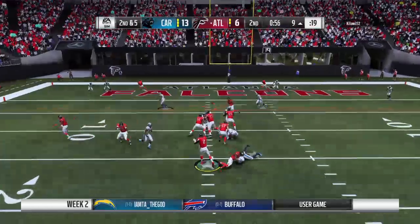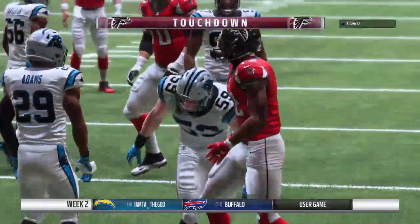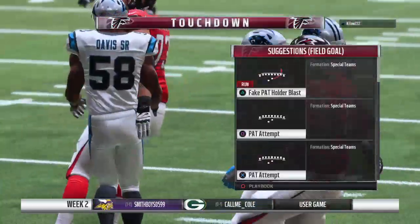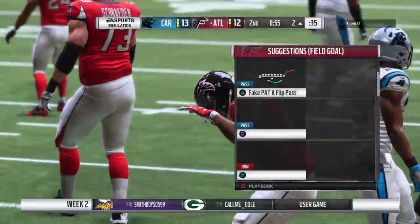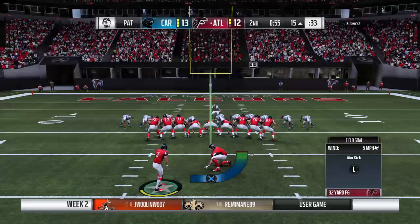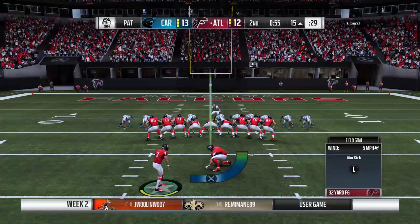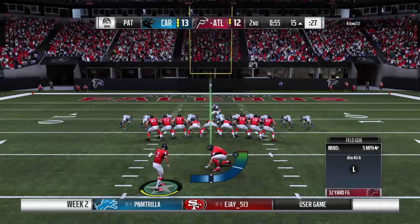On 2nd down, here's Ryan. This will be caught at about the 5. And he'll take it into the end zone. Touchdown, Atlanta. Mohamed Sanu with 2 touchdowns on the season, both in this game. And the Falcons are an extra point away from tying the football game.